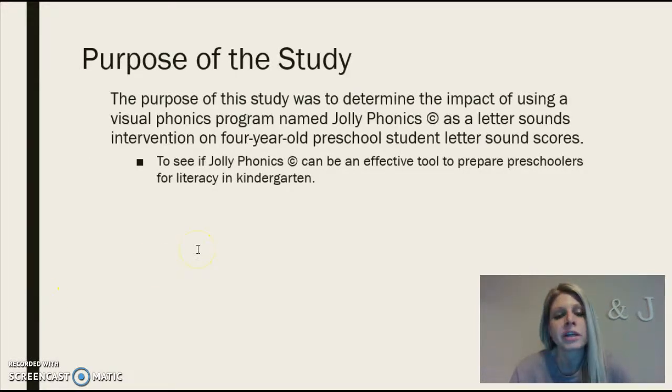The purpose of my study. The purpose of the study was to determine the impact of using a visual phonics program named Jolly Phonics as a letter sounds intervention on 4-year-old preschool students, and also to see if this is an effective tool to prepare students for kindergarten literacy standards.